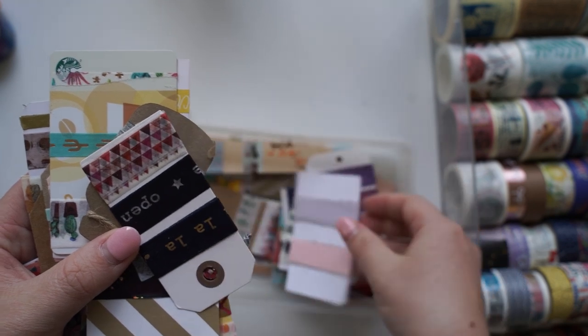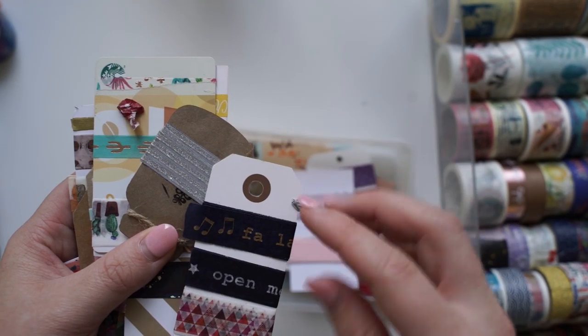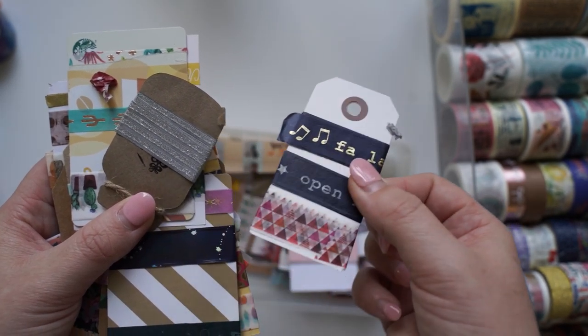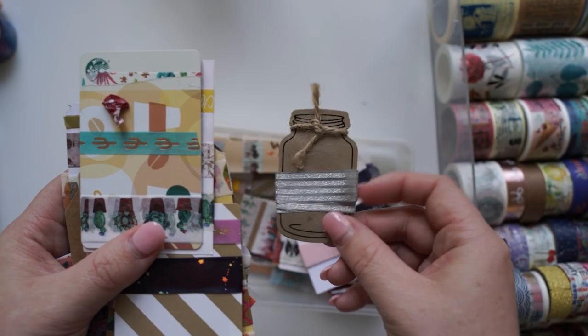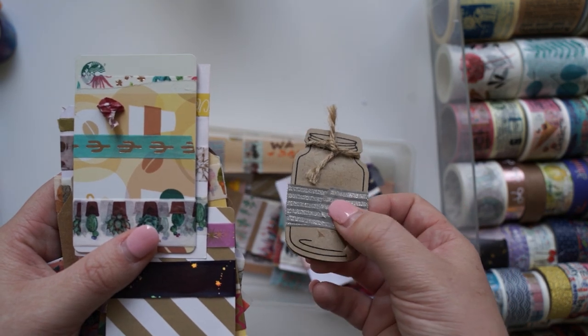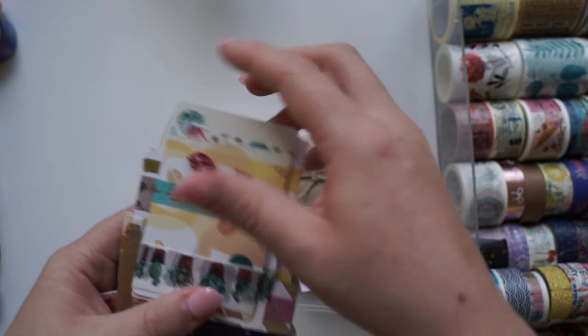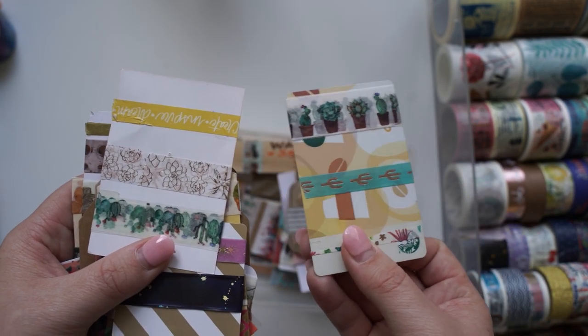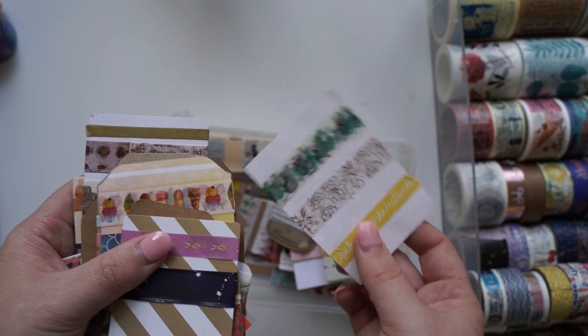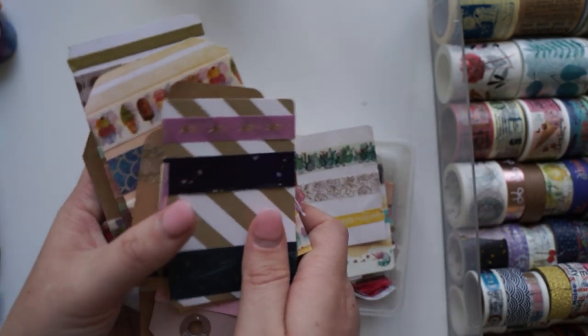Some of these samples are from Christmas, so things like fa la la la la, and they've got the little Christmas trees there. Some of them have been included in flip books, where they've been decorated around beautiful jars and things like that. I went through a period where I really liked cacti, so I got a lot of cacti washi tape, which was really fun to use.